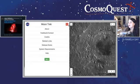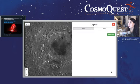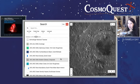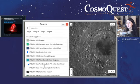That is not what I was looking for. Okay, hold on. There we go. Over here, lower right-hand corner now, we have different layers that we can add. So, for instance, there's the menu I was expecting on the left. LOLA is some of that laser altimetry data that I was talking about. LRO stands for Lunar Reconnaissance Orbiter.